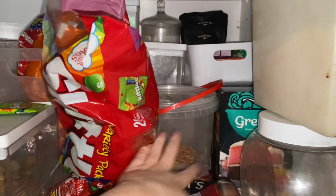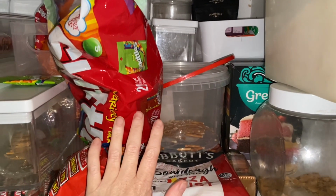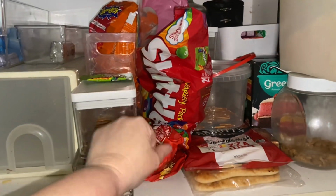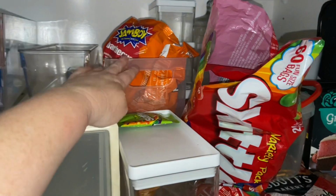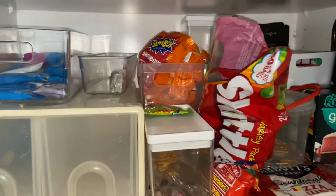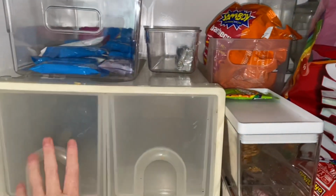I really need to get my hubby some more chips or snacks or something, because he's run out, and this is from the Costco haul. We got these Samboy chips, but my hubby isn't really a fan, so I think I'm just going to chuck them because they've been in there for a while. We need more muesli bars. We're okay for that.